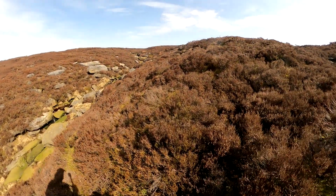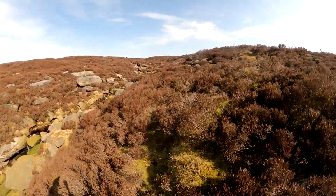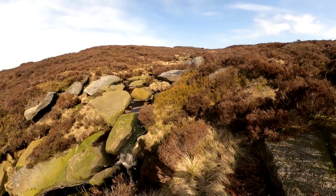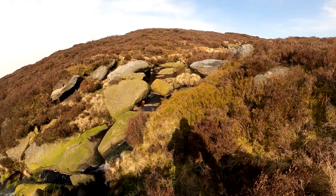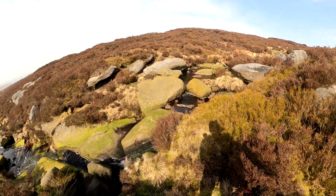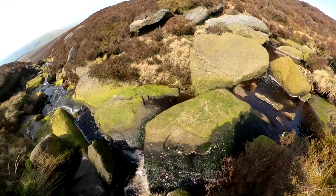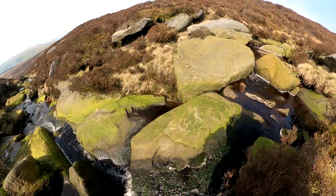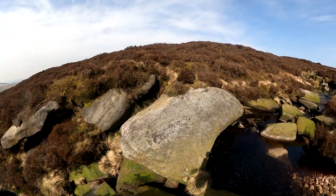I'll go big or go home, follow it over to the end I guess. So you have to watch what you're doing because the ground can fall away. A bit like that. So you see how slippy the stones are. Not too bad as it turned out.